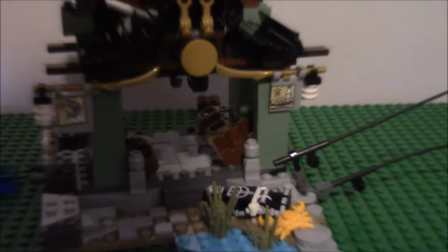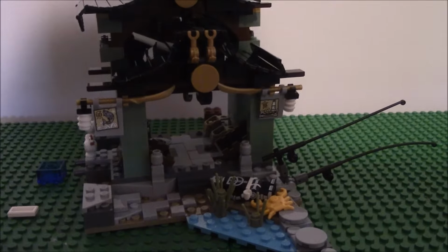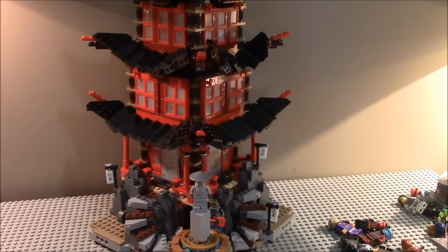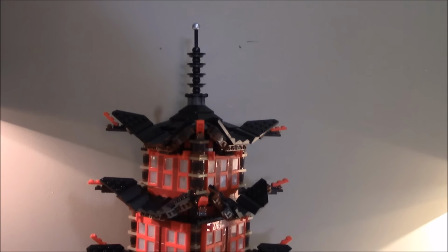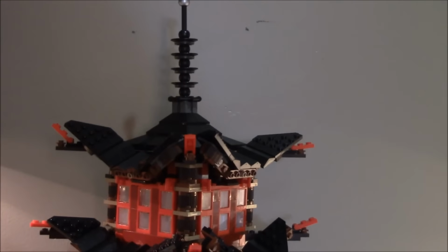And yeah, now that you've seen that, let's move on to the actual temple itself. Here's the thing that gets its name: the Temple of Airjitzu itself, or the Temple on Haunted Hill. And you can see that it is 17 inches tall. That's right, 17 inches tall.